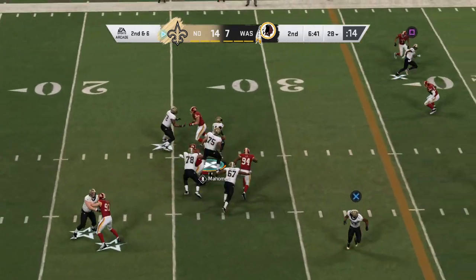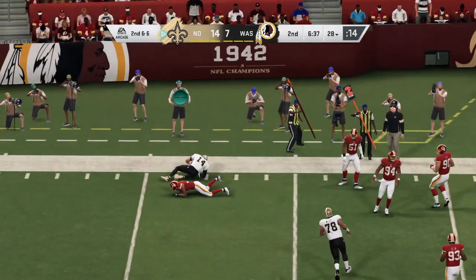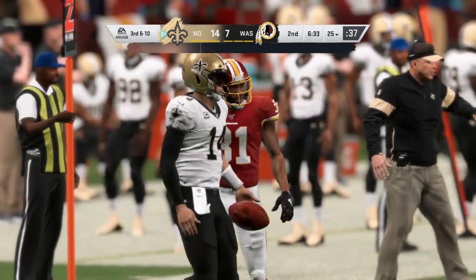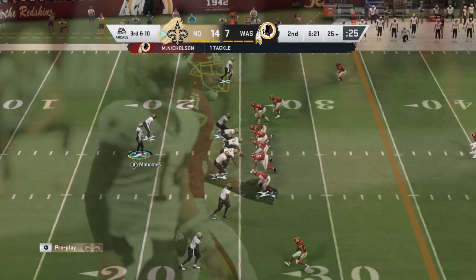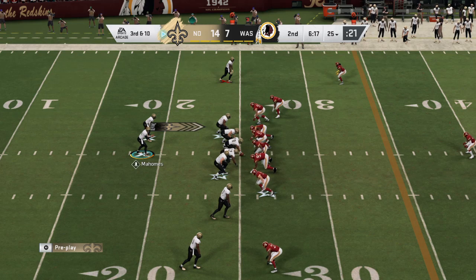To throw on 2nd and 6. Mahomes out to his left. And he's going to lose yardage and be backed up to the 25. This will be a loss of 3, and now a much tougher 3rd down looming. And the Redskins have an extra man in the secondary here on 3rd.